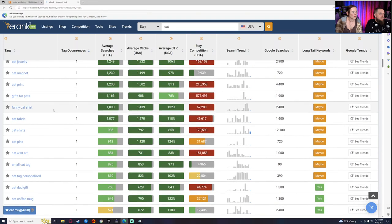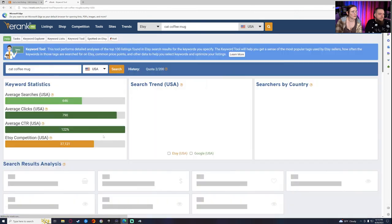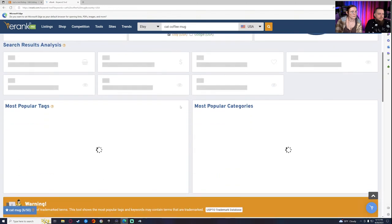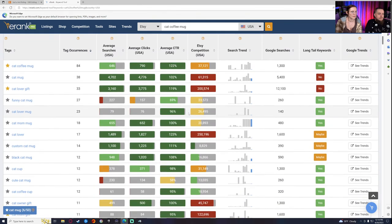All right. So let's try to, look, cat coffee mug. I'm going to save this one. Competition isn't actually all that bad on there, though the average clicks isn't super high either. I'm going to save cat dad mug, but I'm going to click on cat coffee mug. I want to do a little bit more of a deep dive into this term because this is ultimately what we're selling, right? Looks like it did good in September. Well, let's see what we can get for our keyword ideas and see if there's anything else.